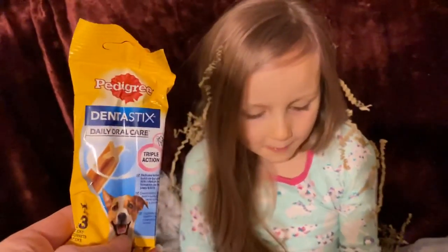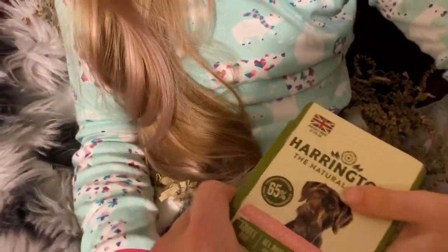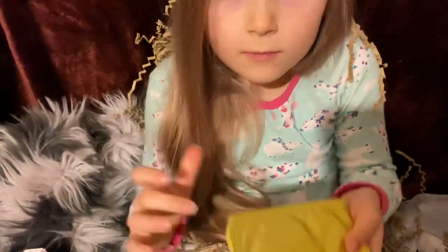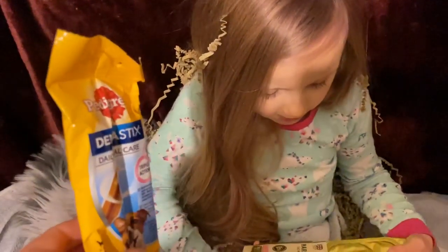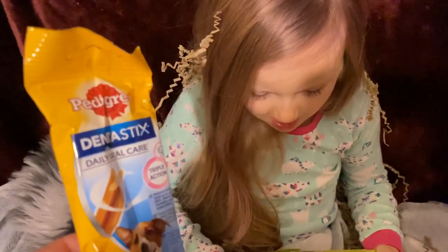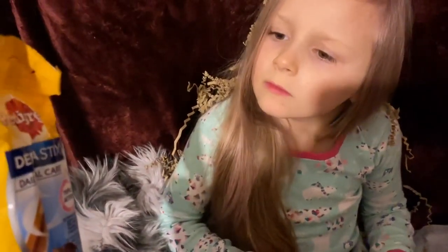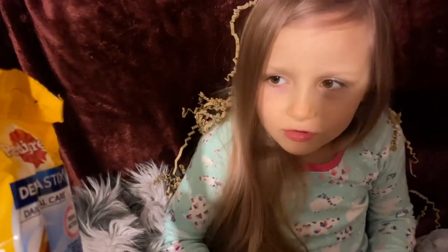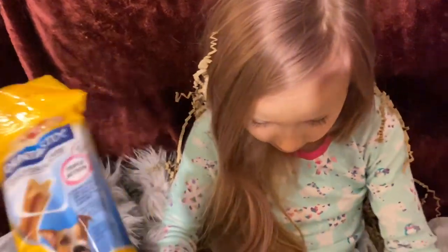So would we like talking to see? Talking about Wolf and Kit, who's a Wolf and Kit? Does that look like Wolf and Kit? We've got Harrington's The Natural Choice. And this is all the dog food in there. It stinks. Should we give this to the foxes or should we give this to George the raccoon? Do you think Pedigree have ever had their dentistics used by a raccoon? I don't think a raccoon is allowed that. I reckon so. We'll have a look tomorrow.